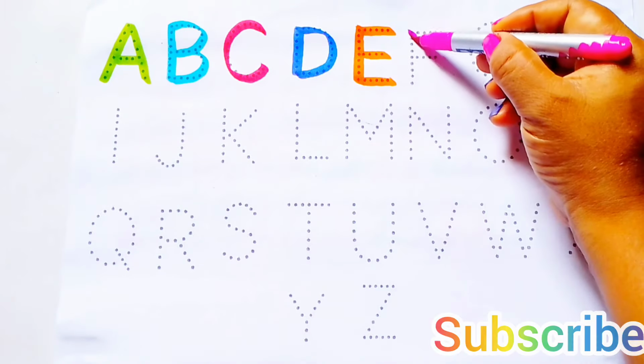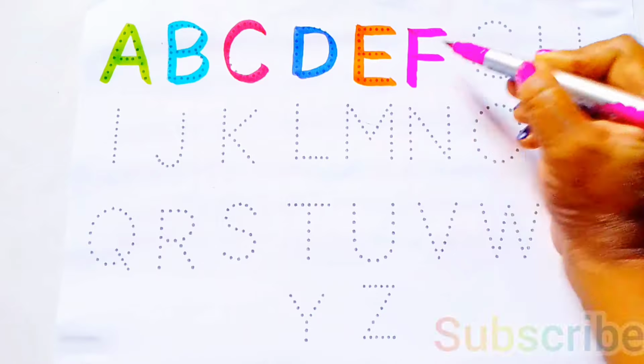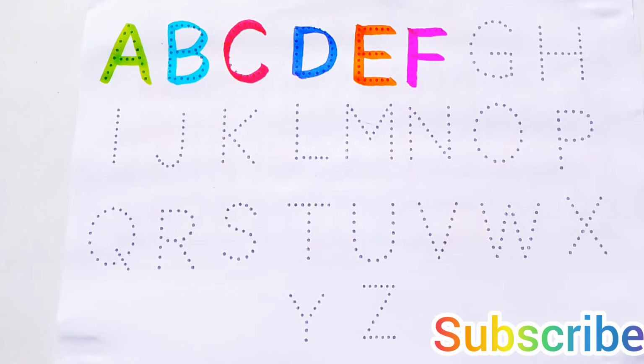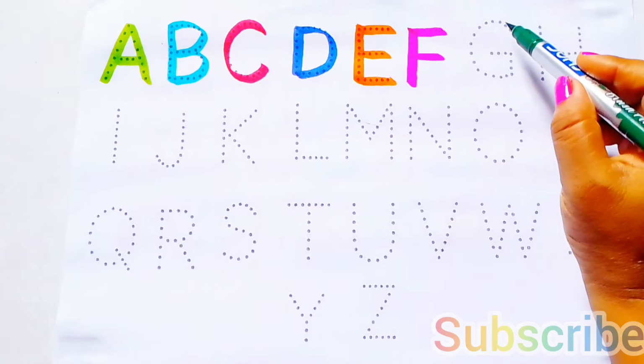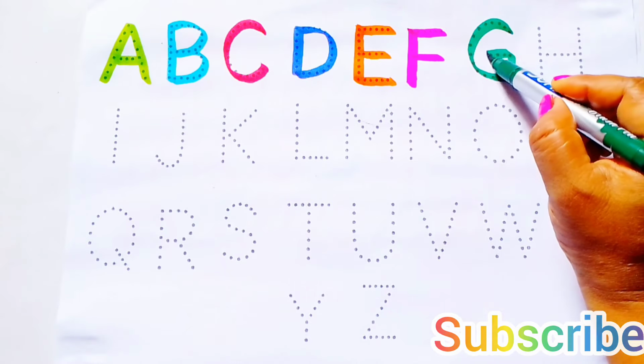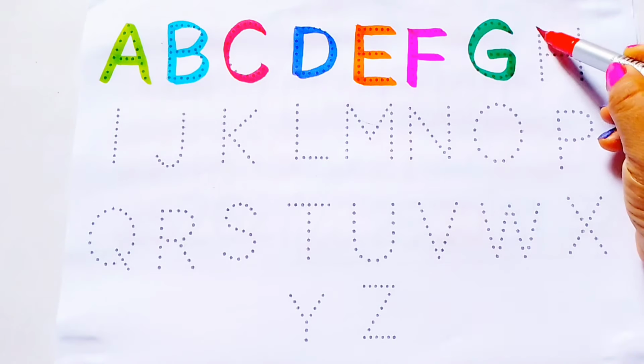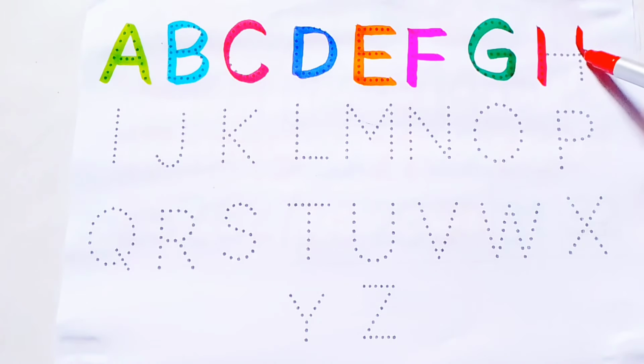Pink color, F, F for fish, F for flower. Pink color, F. Dark green color, G, G for grape, G for goat. Red color, H, H for horse, H for hand.